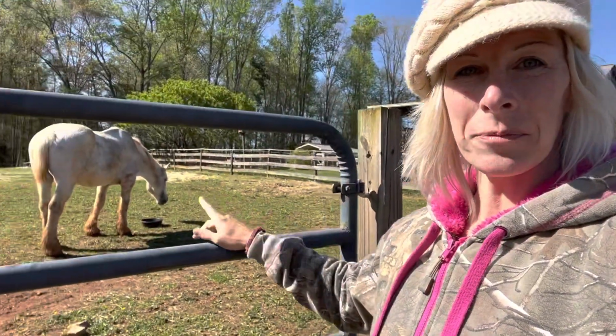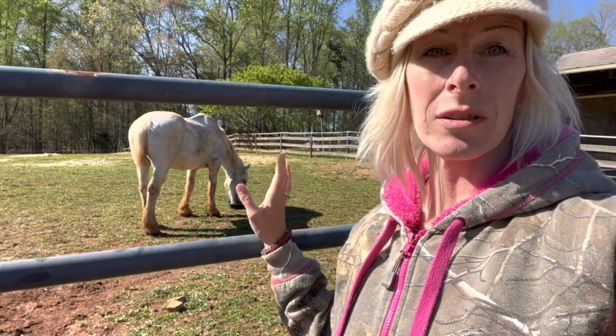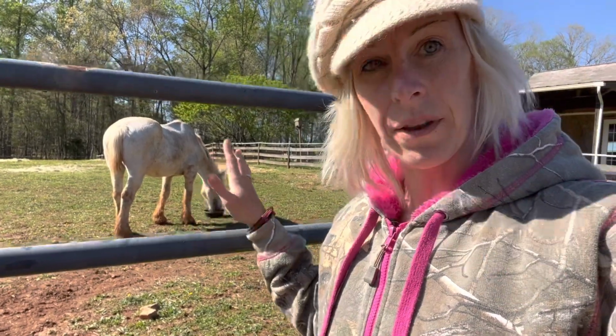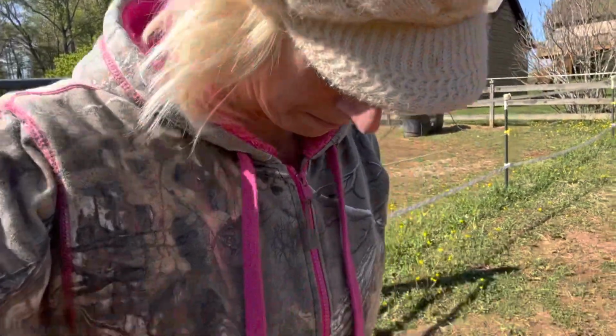And this is Gwen. She is not a rescue, is not somebody that we have. She is a boarder. Her and Yuki, they're boarding here. So unfortunately, while they're here, we can't rescue another horse. But that's okay.